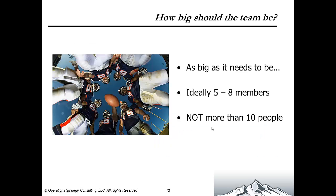So finally, how big should your team be? And the answer to this question is it should be as big as it needs to be. At which point you say to me, well, that doesn't really help me much. So I'll give you a rule of thumb. Ideally, you'll want between 5 and 8 members.